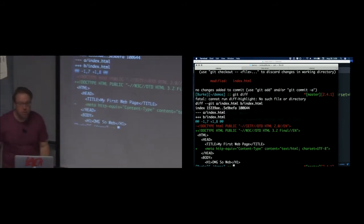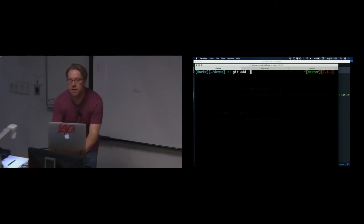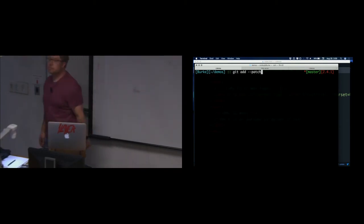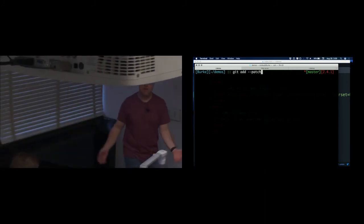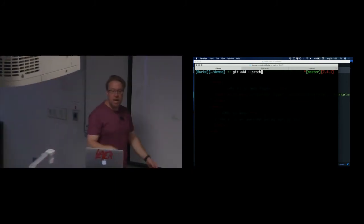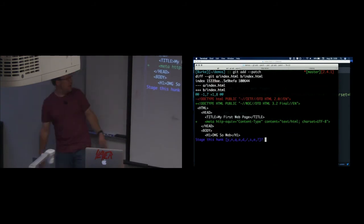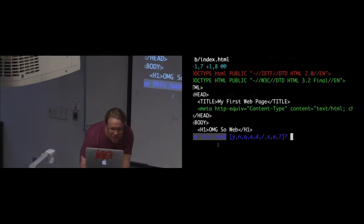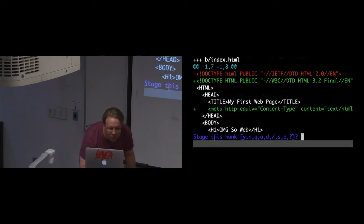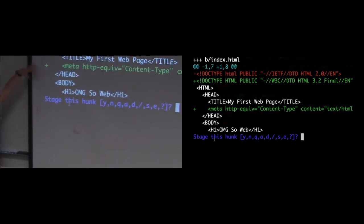Okay? So I'm going to use git in a very fancy mode. Git add patch. Okay, so before we would say git add, and it would just add the whole contents of that index file. Everything we did. Now I'm saying, hey, take us into patch mode. All right? Then it asks, stage this hunk. Why, thank you, Git. I am pretty handsome. No, stage this hunk, meaning this hunk of the file here. But right now, it's one hunk.